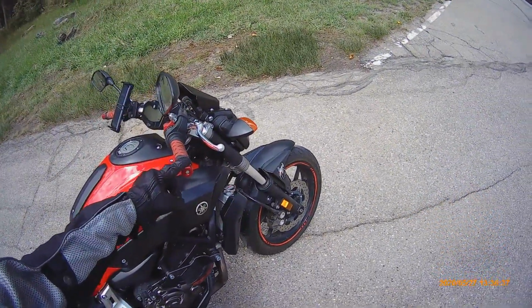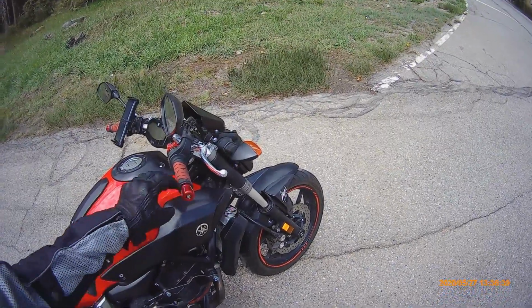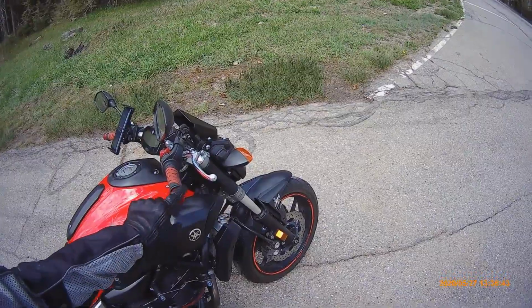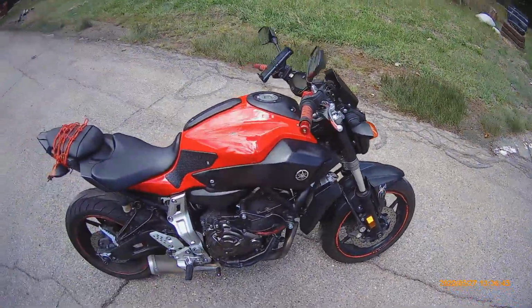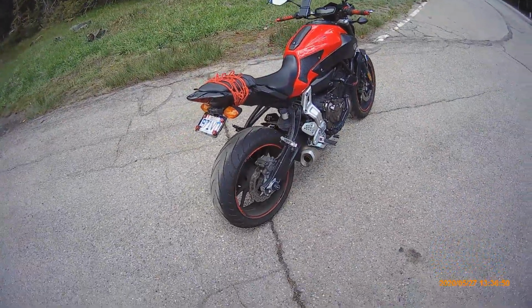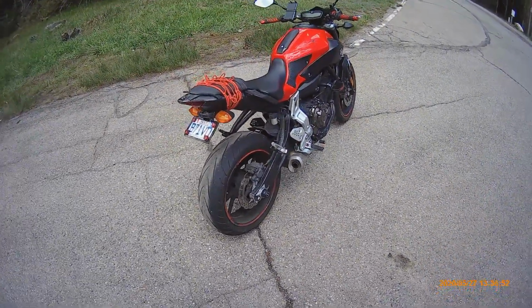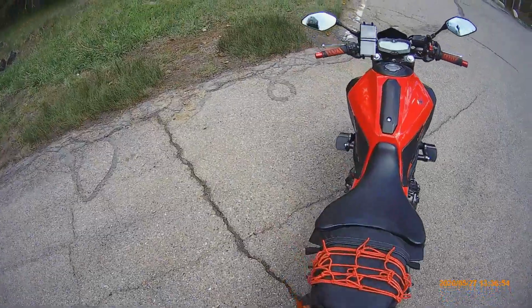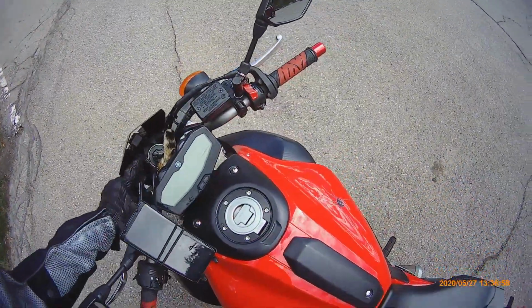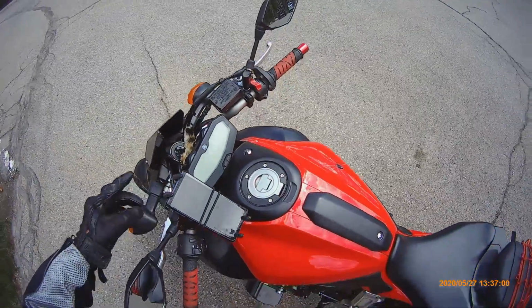She's also added some bar end weights. These help quell the vibration from the engine, and also if the bike falls over, it'll actually land on that first. A tail tidy is purely cosmetic. It just gets rid of the rear fender, makes the bike look a lot nicer. She's got one of those on there. And then she also has a built-in USB charger that she can use to charge her phone.